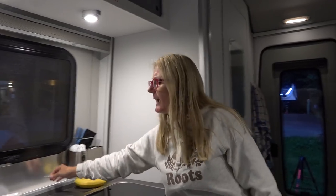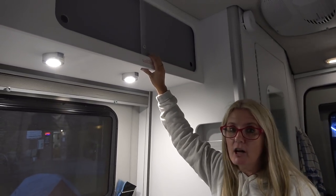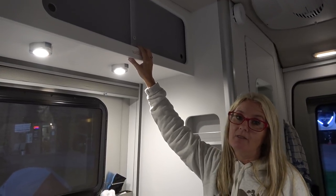The other issue that I have is I know Airstream is special. Without a doubt, I agree. We don't need to recreate the wheel here. There are far better latch and locking systems for cabinets than that. I think they could do better.